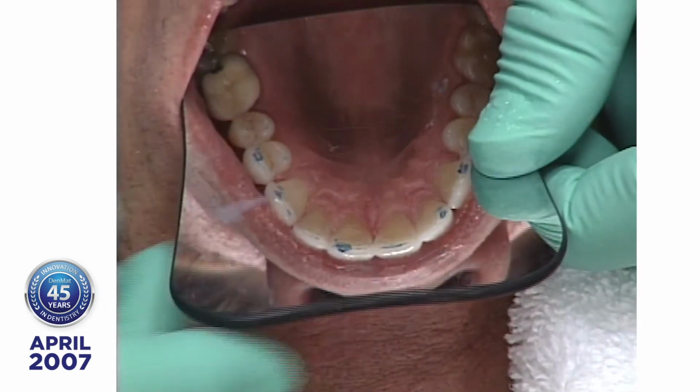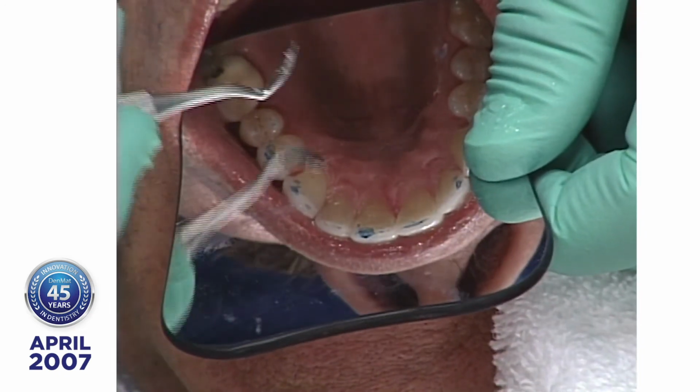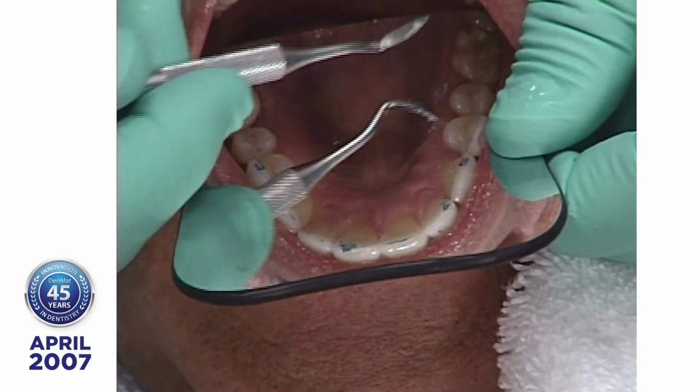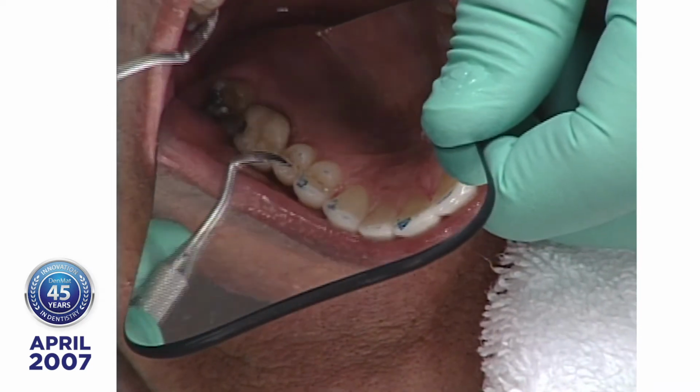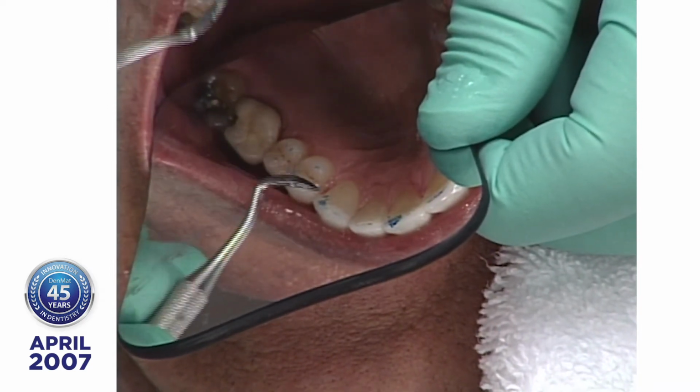Oh boy, look at that. If I let him go home this way, he would break off this incisal edge, and we'd have trouble with the distal of this cuspid. And we got to look out for these areas right in here.